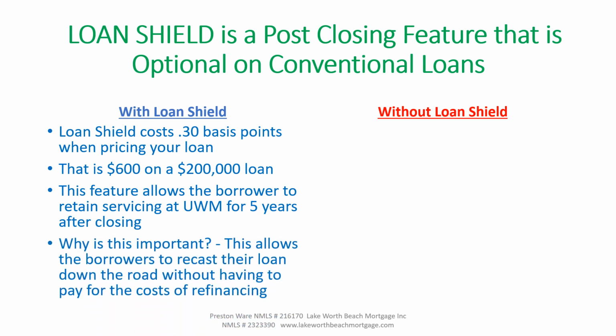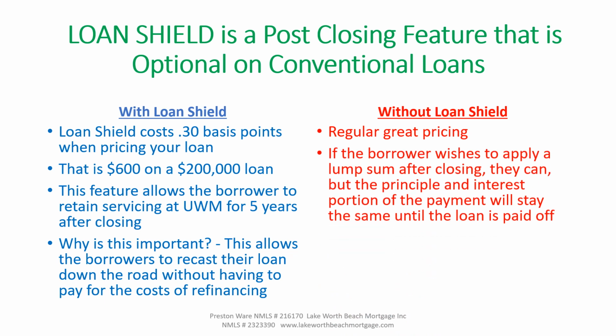Why is this important? This allows the borrowers to recast their loan down the road without having to pay for the costs of refinancing. Without Loan Shield, you get the same regular great pricing, but if the borrower wishes to apply a lump sum after closing, they can, but the principal and interest portion of the payment will stay the same until the loan is paid off.